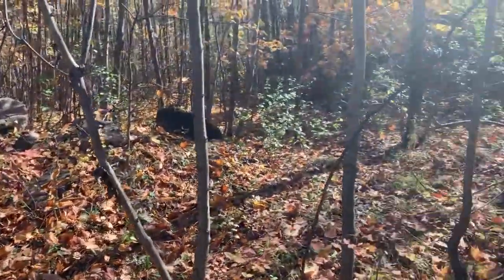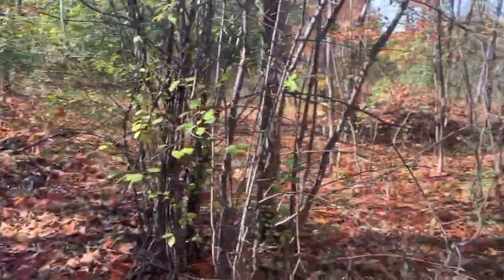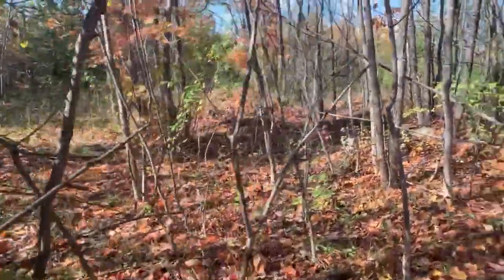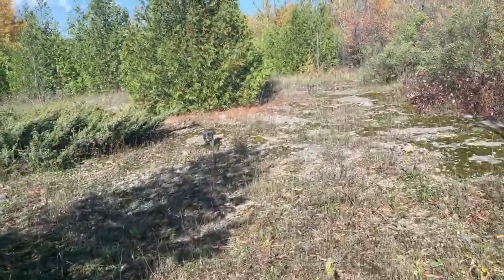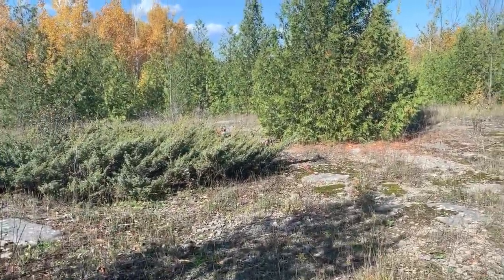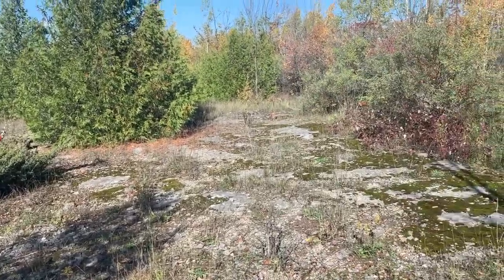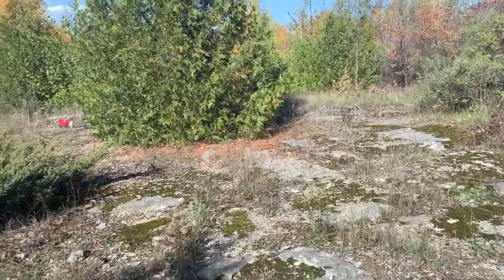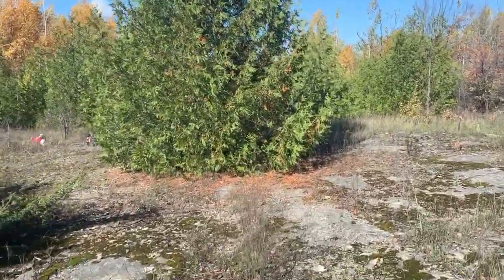All right, let's go explore this way a little bit. Muncher. I like this area here. It's all nice and open. So I think there's a little pond down just this way. So let's go check it out.